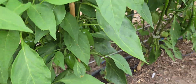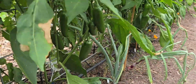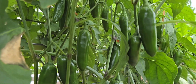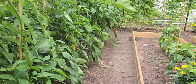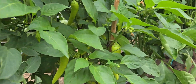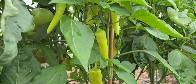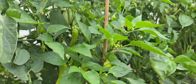There we go. And then we have more of the Thai chili peppers, more of the jalapenos, and another one full of jalapenos. And so we didn't know what this one was, but I think this is a Hungarian wax hot pepper, which, well, I accidentally ate one and it was very, very hot.